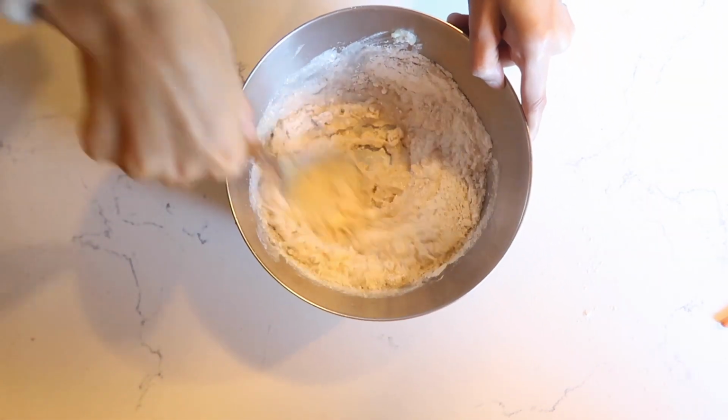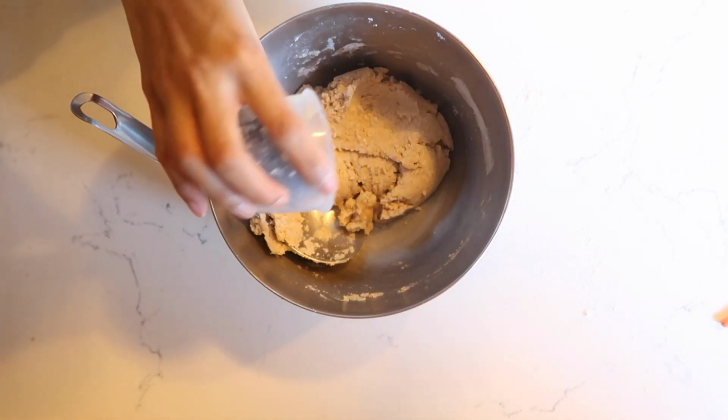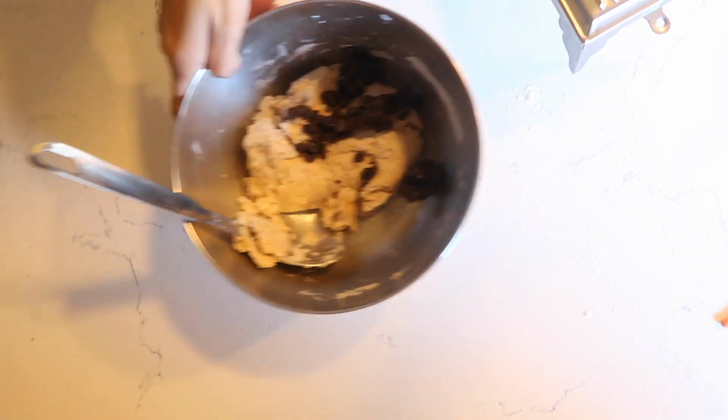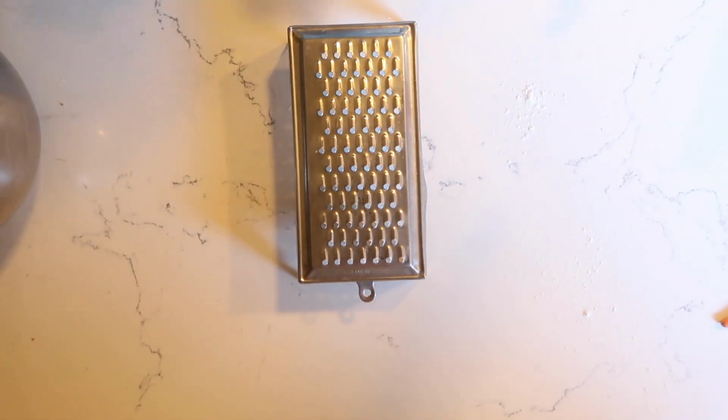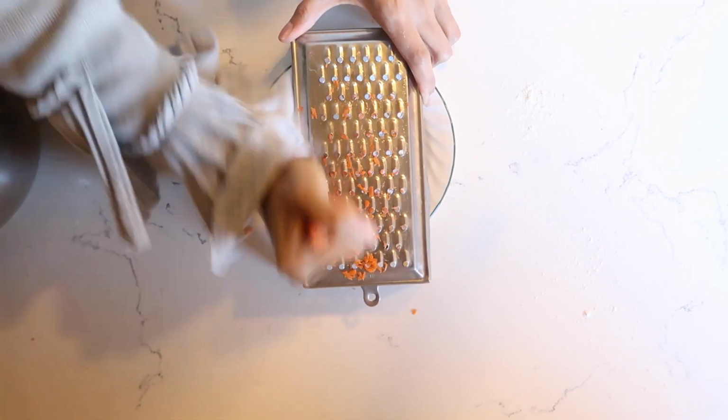If you're having trouble mixing this, you can add in a splash of milk or oil. Then I almost forgot the vanilla, so put that in, and then half a cup of raisins. And then I'm going to move that aside and I'm going to start grating my carrots. I ended up using 3 carrots to get 1 full cup.